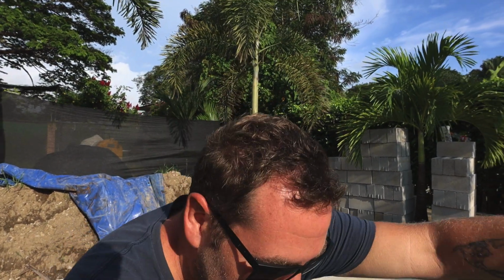But yeah, it's so cool to see this come together now, like with all the tile. And then seeing it wet too gives a better idea of what it's gonna be like when the water's in there. But yeah, it's cool.